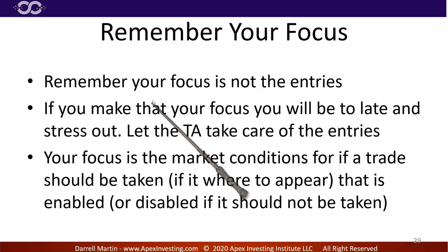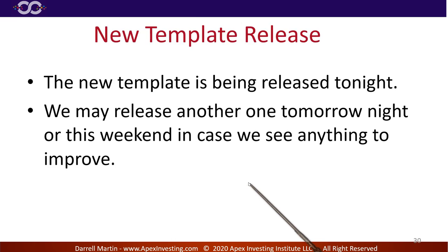Remember your focus. Your focus is not the entries. If you make that your focus, you'll be too late. You'll stress out. Let the TA take care of the entries. Your focus is the market conditions for whether a trade should be taken, if it were to appear, that is enabled, or disabled if it should not be taken. The new templates, again, will be released tonight. We might release another one tomorrow night or this weekend if we see anything that we need to improve on.